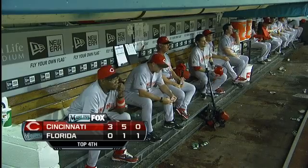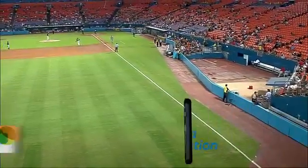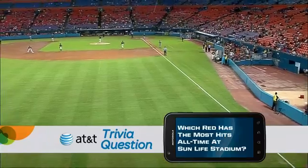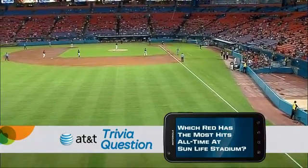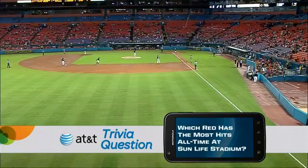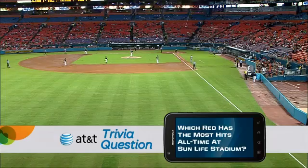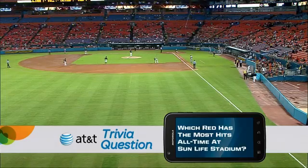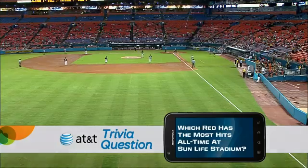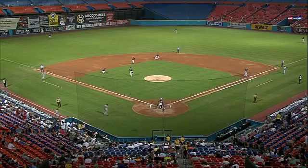On top, Dusty Baker looking out and pondering this AT&T trivia question. Which Red has the most hits all time at Sun Life Stadium? It was Davey Concepcion that had the most hits at Riverfront. But that was more back in the 70s, so you have to fast forward a little bit to 90s Reds players. I got a great name. I don't even know if it's the answer. I have no idea. Chris Sabo.